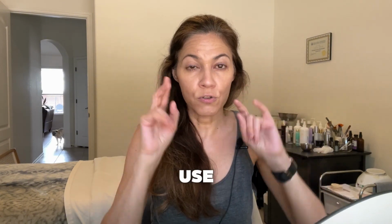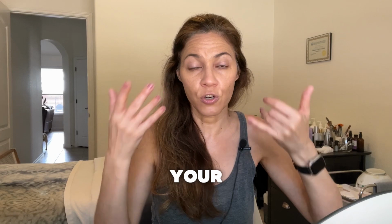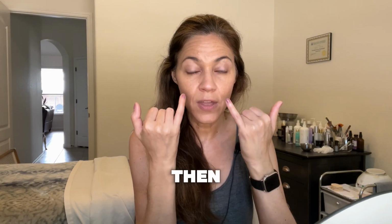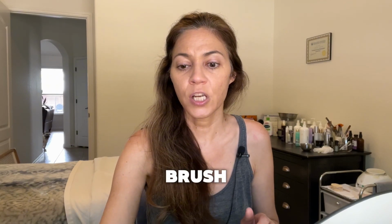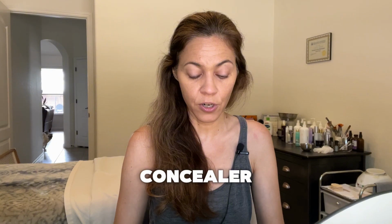You can either use 2 different shades of concealer. You can use a lighter color and your normal color that you wear. So in my case, I use a medium concealer. I would apply my medium concealer underneath my eyes, and then I would apply a lighter shade right underneath here. Now, you can also take a little brush and a really heavy foundation or creamy concealer. It's totally up to you.